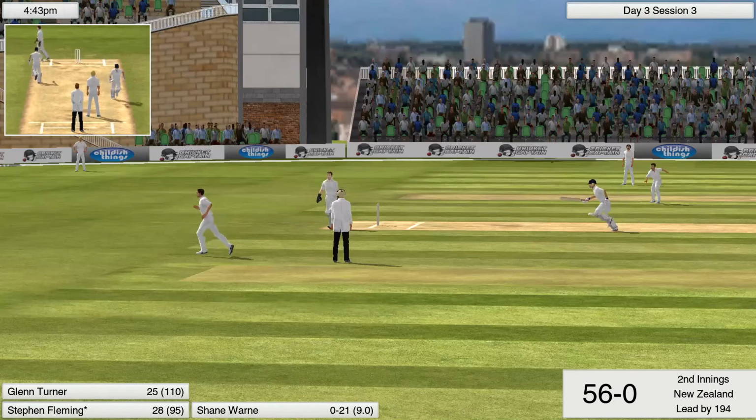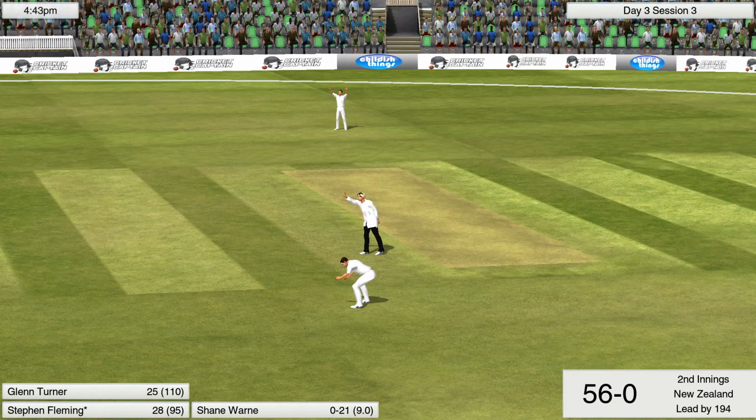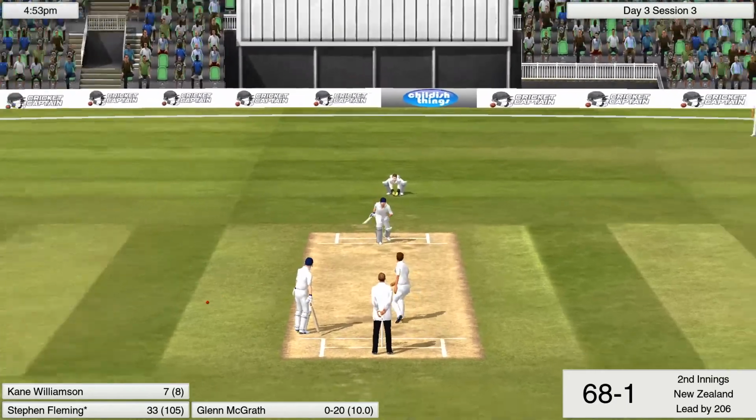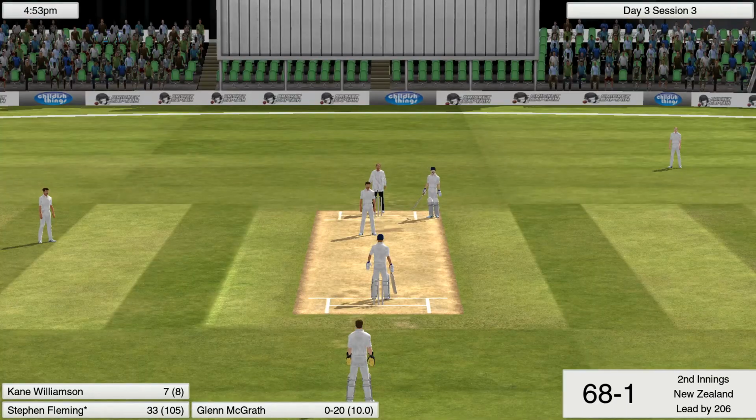That's a nice piece of fielding for Gilchrist. A shot at the stumps. Oh, he's hit the stumps. Yes, that's going to be out. Run out. Yes, Glenn Turner is run out for 25, and New Zealand are 56 for 1. It's a beautiful on drive from Fleming, standing tall at the crease and punching it down the ground.